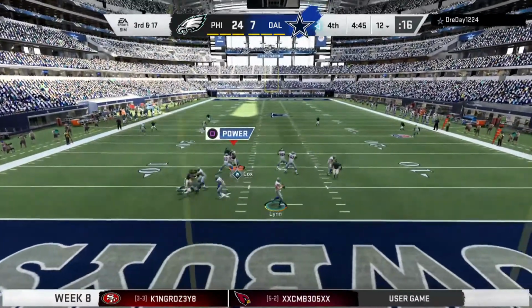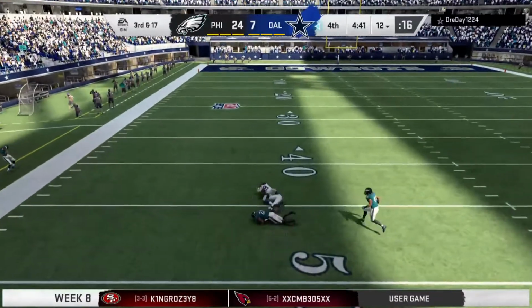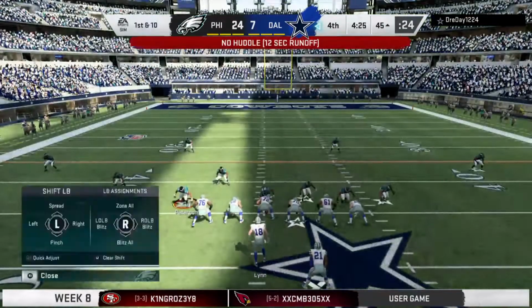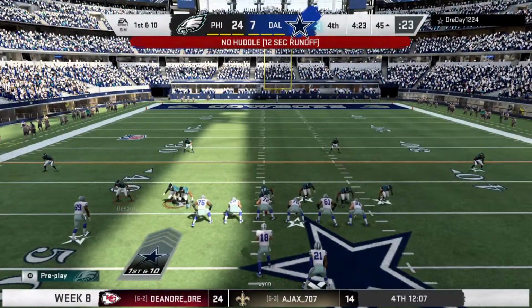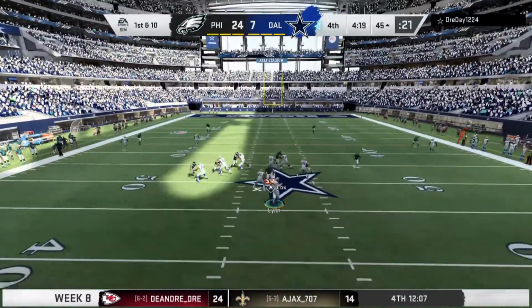Throwing on 3rd and long. Lynn going for the deep ball. And got his man complete. And all the way to the opposite 45. It's a big play for the Cowboys on 3rd. 43 yards.